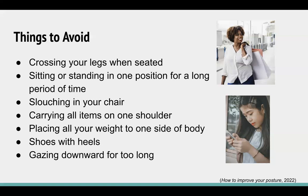We want to avoid carrying all items on one shoulder. For women, if you usually carry your purse on one shoulder, try switching up what shoulder you carry it on every so often. If you are bringing in groceries from outside, do not put all groceries in one hand if you can avoid that. Try to even the weight between both arms and have bags in both of your hands.